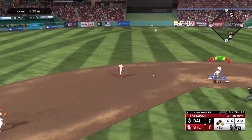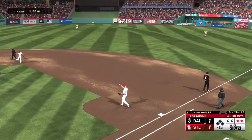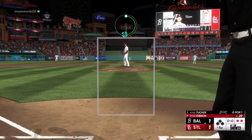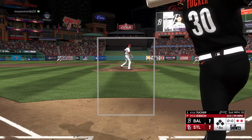Didn't get jumpy. Didn't try to pull the ball. He fires to second for one. On to Goldschmidt. That's two. I think there's always something pretty about watching a 5-4-3 double play get turned. I mean, just seeing the ball whipped around the diamond with quickness and accuracy, that was nice.